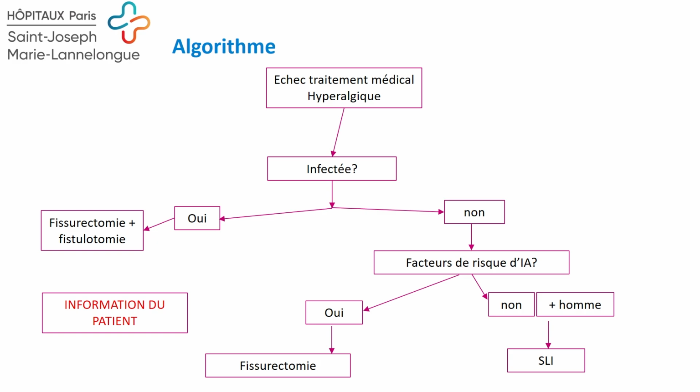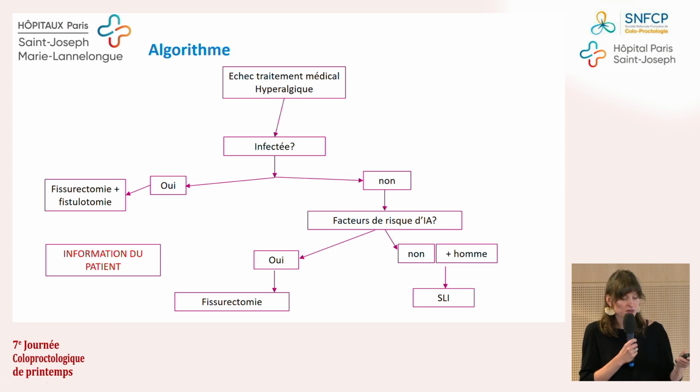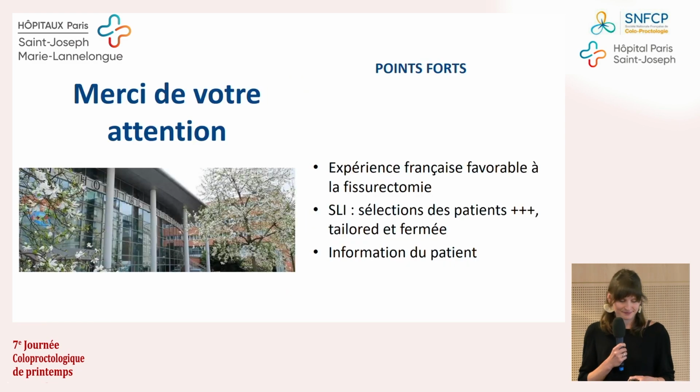So here's my algorithm. You always start with medical treatment. In case of a failure or pain, you have to look for infection. If there's no infection, you look at the risk of fecal incontinence. If there is none, and if it's a man, because if it's a woman, I would not go for it, you can go for LIS. If you have risk of anal incontinence, or everything that I told you about, you are going to go for fissurectomy. I think that what's important is to inform the patient, to explain all the techniques to them, the constraints and risks, and it's always a discussion that you need to have with the patient. Thank you for your attention.